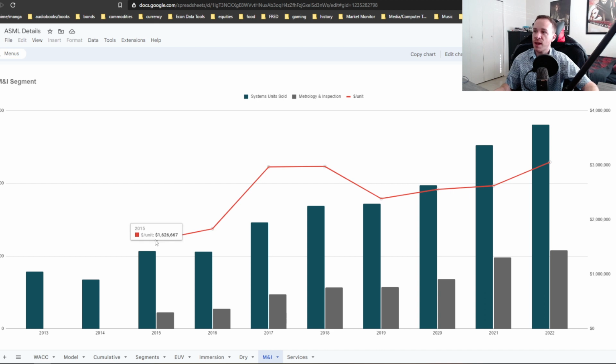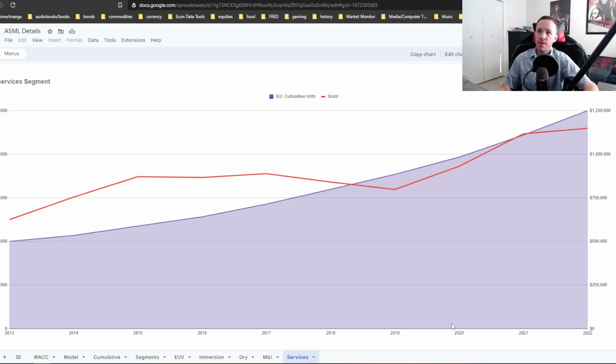Then taking a look at the price tag for these particular devices, these are definitely much cheaper devices. They're just testing devices, not the actual manufacturing devices. So a price tag coming in between the $1 to $3 million range over the course of the decade makes sense, with a little over 3 million euros per unit in 2022. Then last but not least, we still have to talk about the services segment.